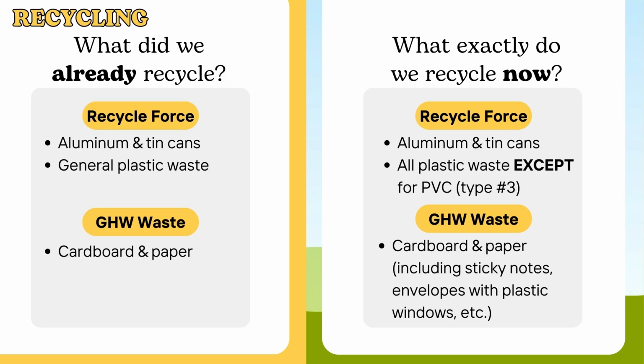Before, it was aluminum and tin cans and general plastic waste with Recycle Force, and we also recycled cardboard and paper with GHW. We're still recycling aluminum and tin cans, but for plastic specifically, we're recycling every kind of plastic except for type number 3, which is PVC. That's usually just used for things like plumbing pipes, so we're not really dealing with a lot of that here. So it's basically every kind of plastic we can recycle as long as it's clean.